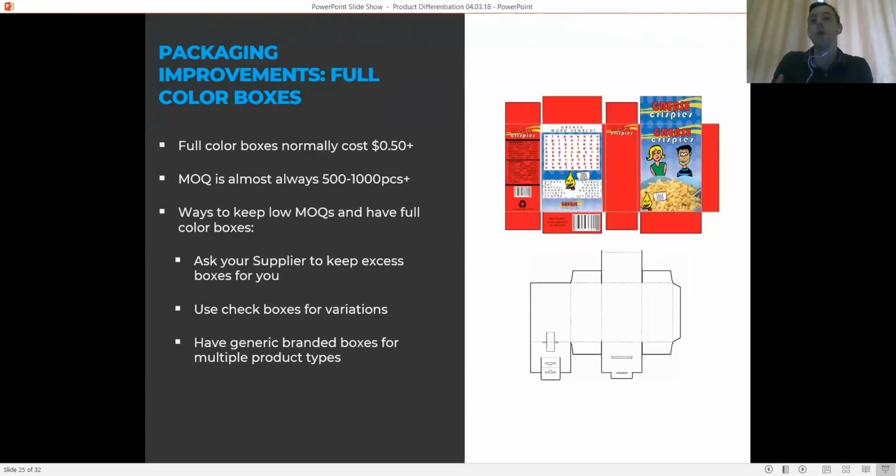So what can we do though if we want to get full color boxes, but we don't want to order thousands of boxes? Well, there's a few things you can do. Number one is to simply ask your supplier to keep the excess boxes for you. Order 1,000 boxes at 50 cents each. So you spend $500 on boxes. Maybe you only want to order 100 items. So they keep the other 900 boxes for you.